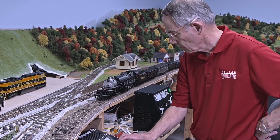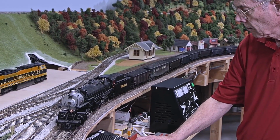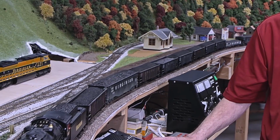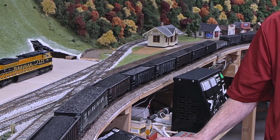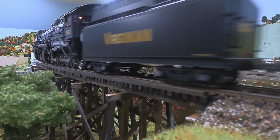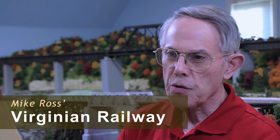Mike Ross loves mountain railroading, but he's not modeling the western U.S. like many modelers. Instead, Mike prefers the Appalachian Mountains, and that's his layout setting for his favorite prototype, the Virginian Railway.